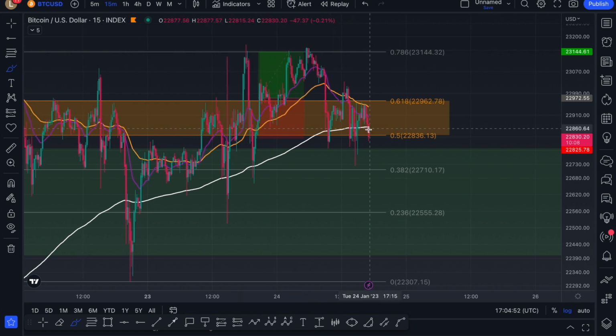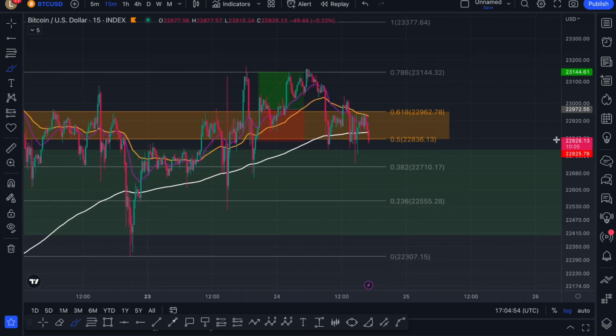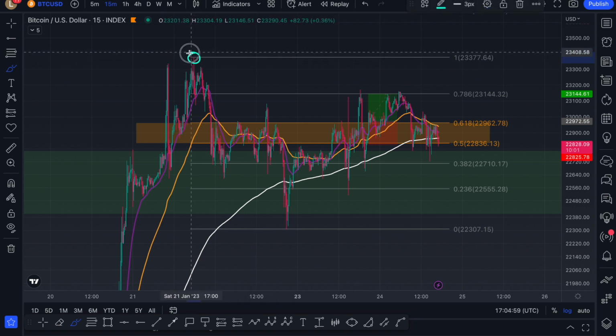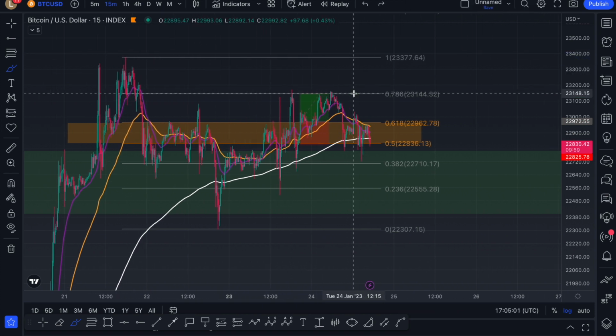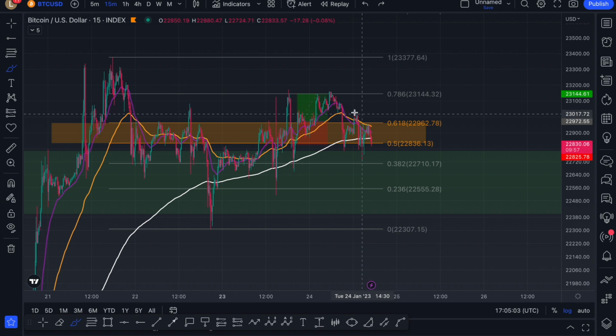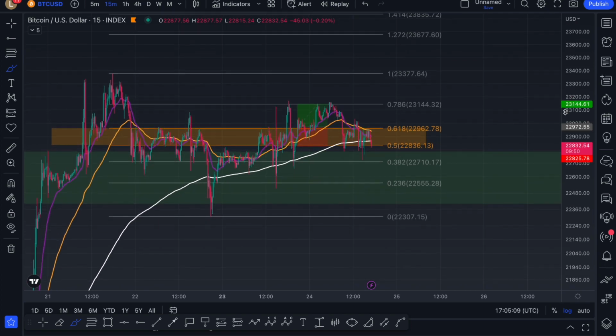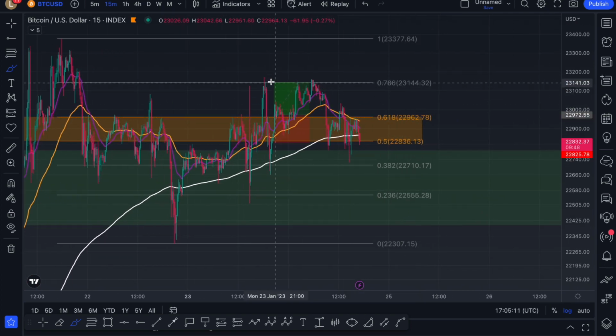So yeah, simply, if we want to go bullish, and as we were saying at the beginning of the video, we were waiting for a daily candle close above the 1 fib level. But if you do want to see continuation and try to take out the 1 fib level and start heading towards 24 to 25k, what we would need to see is us taking out the 786 and this high, 23,170.